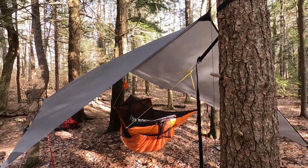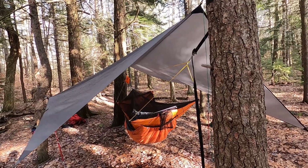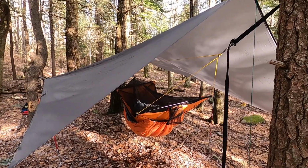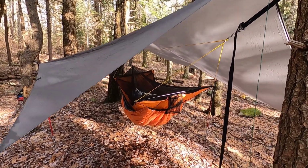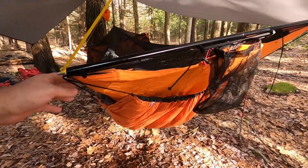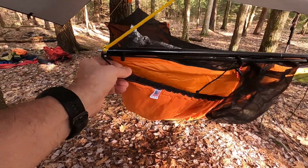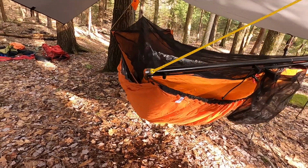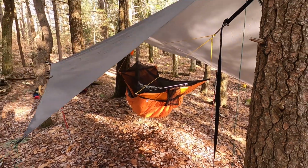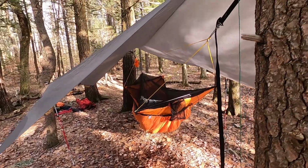I'm working on some ideas to modify it and make some changes, but for right now, it's just something different to use, something fun to have out, and I like it. It's really comfortable. If you've never used a bridge hammock, they are really, really comfortable. My big concern, well, not really concern, is the quilt, because it's not really designed for the bridge hammock, but it is a 10-degree quilt, and it's supposed to be in the 40s tonight, so I think I'll be all right. I was just laying in there. It's pretty warm, and I've got plenty of room.